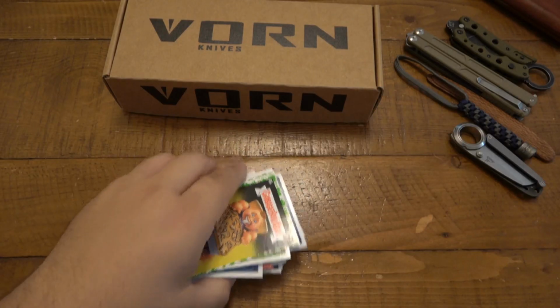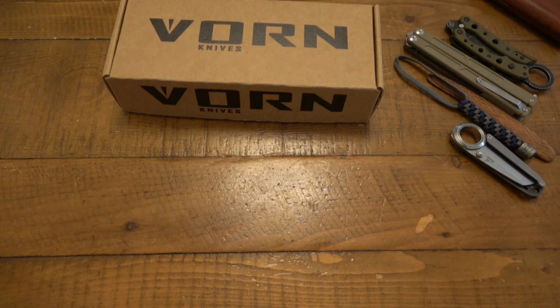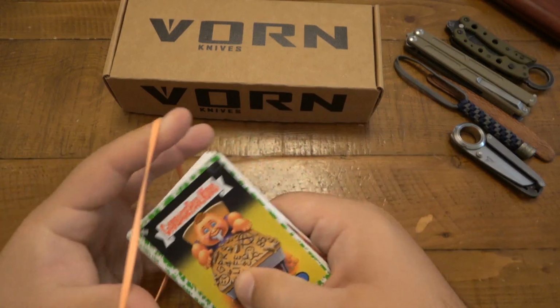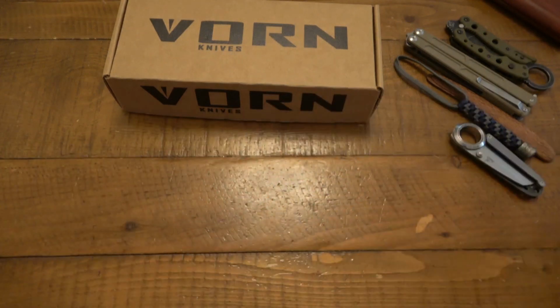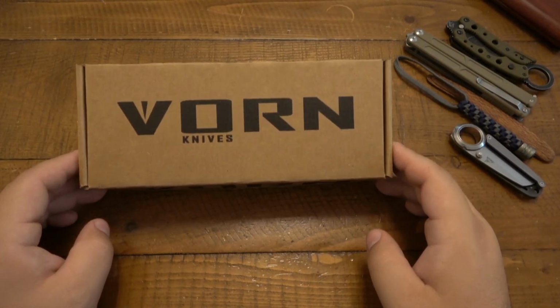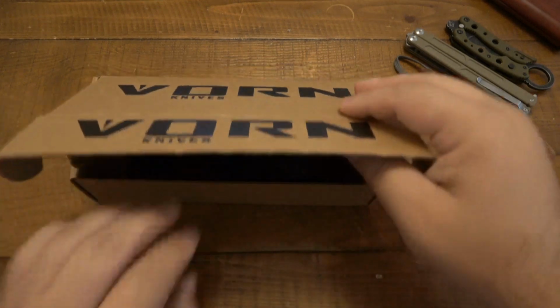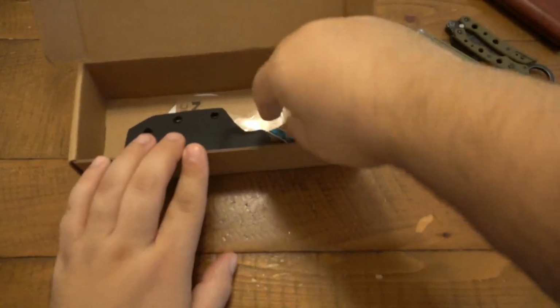All right, so on to the knife. This is the main event here because he's been talking about this knife for a while. He picked one up for himself, and he got me one, of course, and there's a little surprise, which I'm excited to see. So, Vorn Knives. Never had a Vorn knife before. All right, pop her open.